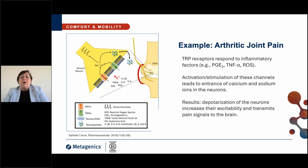This is an example of arthritic joint pain. You can see the two TRP receptors. In orange you have the TRPV1, in green you have the TRPA1. What happens is you have some inflammation, joint pain. You see here all the pro-inflammatory cytokines or free radicals, the reactive oxygen species. And so they will activate and stimulate those channels.